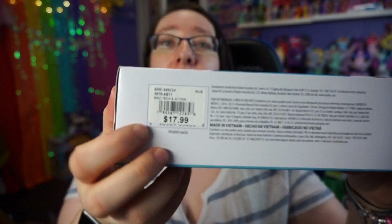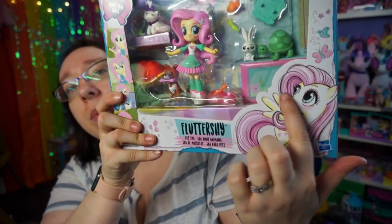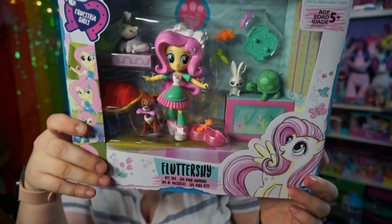So unfortunately I picked this up quite a few months ago at Toys R Us. It's got a weird label on the bottom. This is not a normal Toys R Us label. And it wasn't $17.99, obviously. I paid a lot cheaper. I think it was only about 20% off at the time when I ended up finding this one. But I was so excited because it's one of the newer Equestria Girl sets, and you can tell because of this design here. And I didn't think I was going to be able to find any of these.